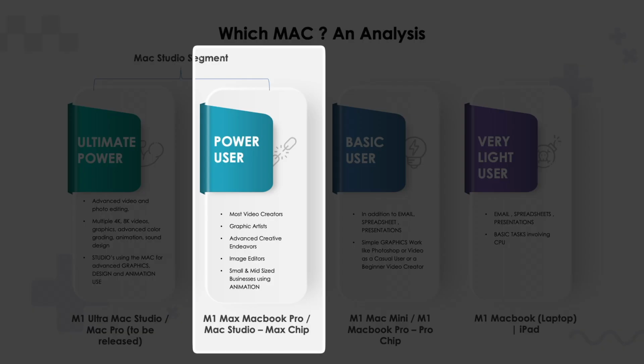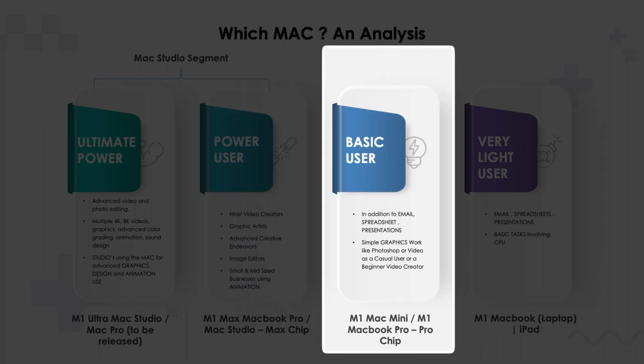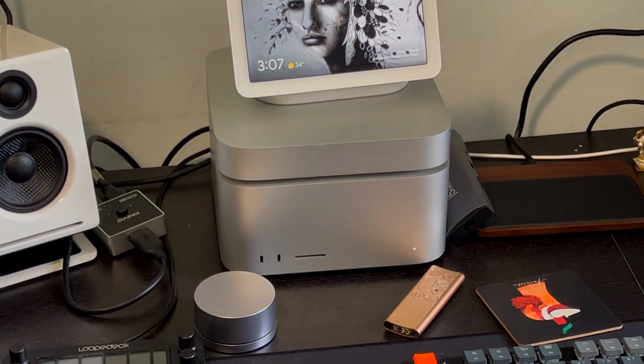But too many of us would just be fine with a Mac Studio Max or the Max MacBook or something simpler like the M1 Mac Mini, which is also my other machine where I render simultaneously for other sub-projects. So the only piece of advice that I would give you is to look at the next 2 or 3 years and make those choices, considering it is a rather expensive investment.